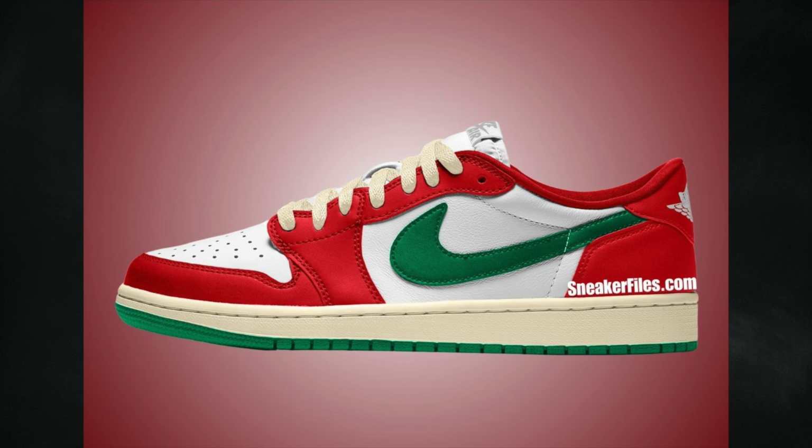Also, whatever they look like, they are expected to feature a larger swoosh. I know people are fans of the larger swoosh, so that might actually help the shoes. But yeah, I hope they don't look like this. It would be dope if they did drop a Cinco de Mayo shoe, but just do the color blocking better than this. But anyways, they are expected to drop on August 23rd, and the retail price will be $140.